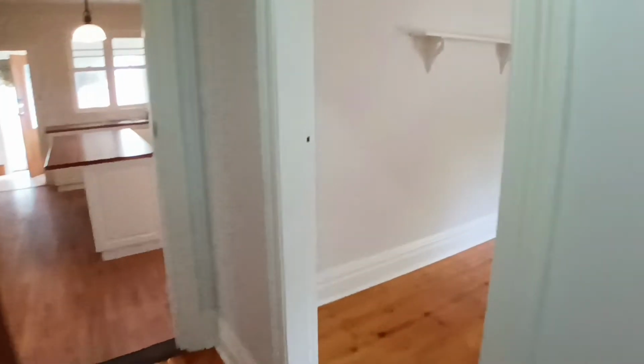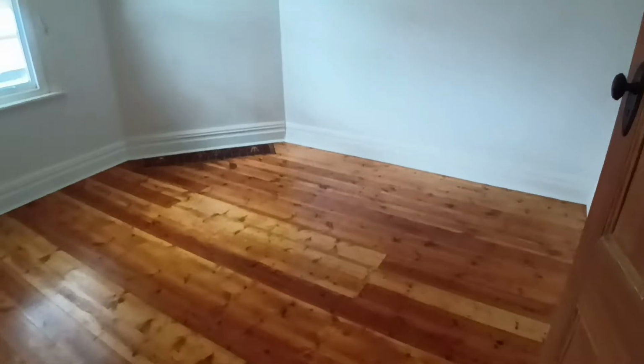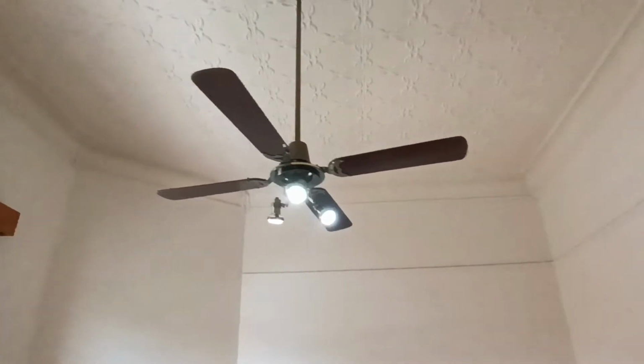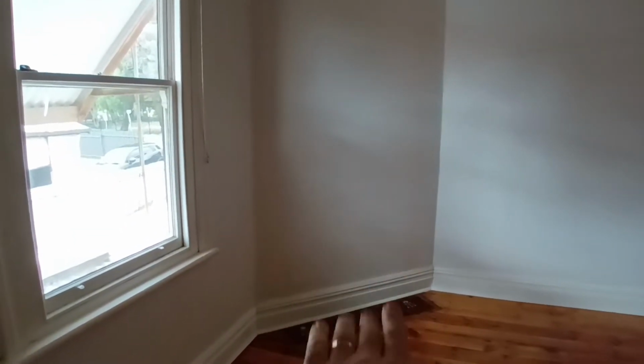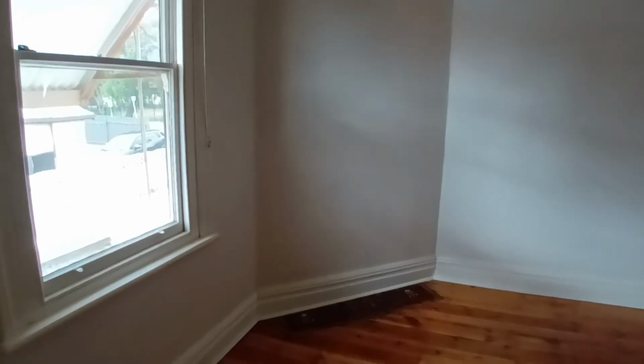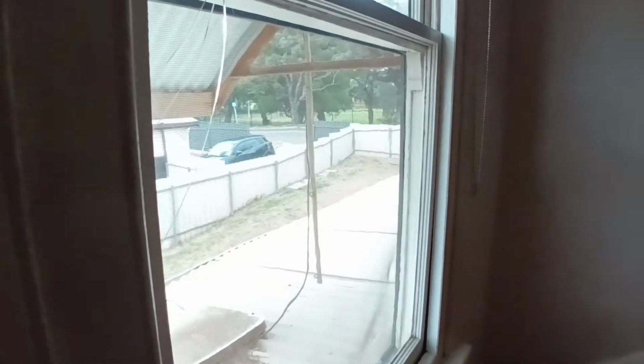Now the final upstairs bedroom is what we call bedroom number 3, which is also a very, very big room. Polished floorboards underneath here. We have the high pressed tin ceiling with the fan. We have the blocked off heater there, as you can see, also a fireplace that's been renovated and closed in. We still have remnants of it with that lovely tiling on the floor, and then a window that looks out into the side yard.